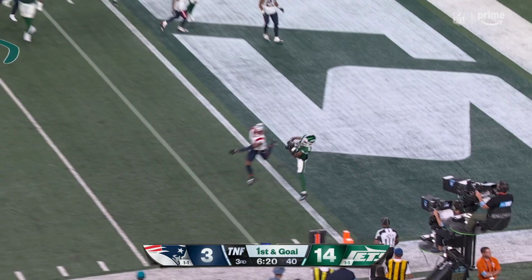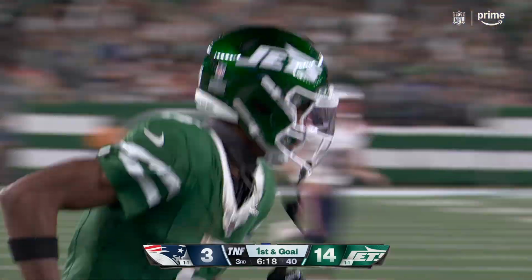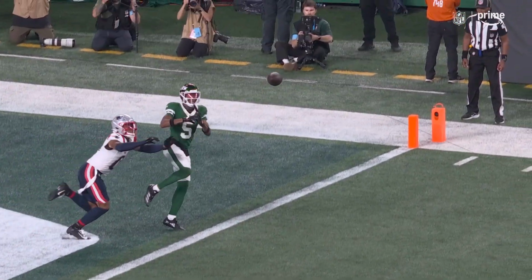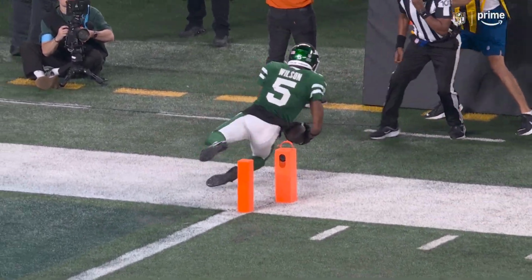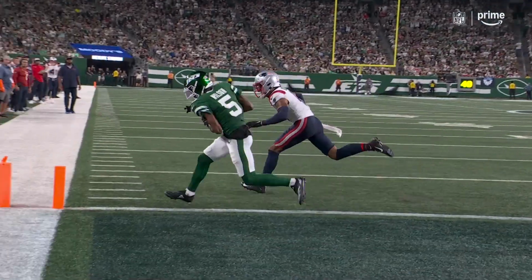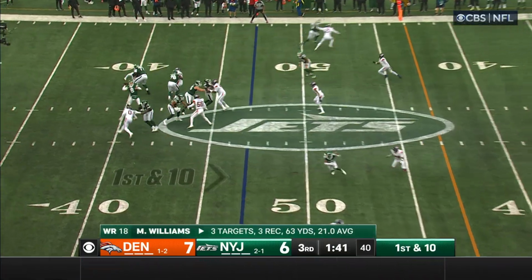Rodgers, the fake, the throw, caught, staying inbounds, yes, touchdown. Garrett Wilson. Jumps it, and if he does get there, he maybe has a chance, but that ball is, again, not to be a broken record, perfectly thrown to the outside, away from the defender, and there's that body control. Nice job, Breece Hall, good protection on the blitz.